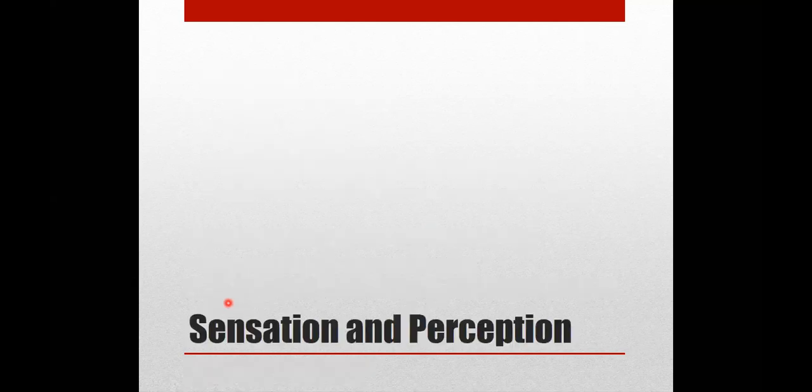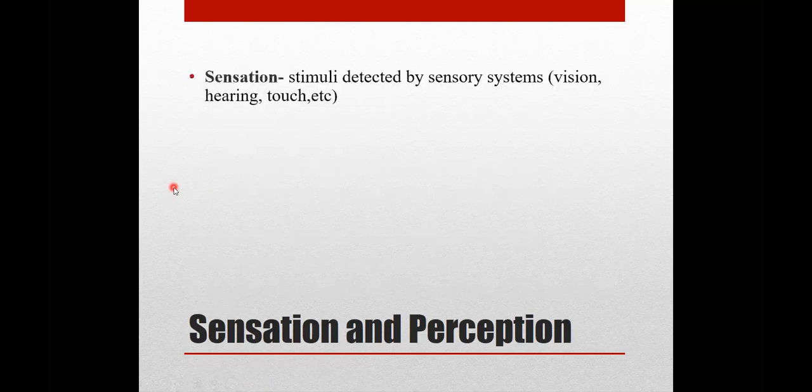So next we go to the development of sensation and perception, which we touched on just a hair at the beginning. Sensation is the ability to detect various stimuli in our environment. So through vision, we detect light particles, hearing sound waves, touch, pressure on our skin, and so forth. So sensation is simply raw information, not interpreted yet.